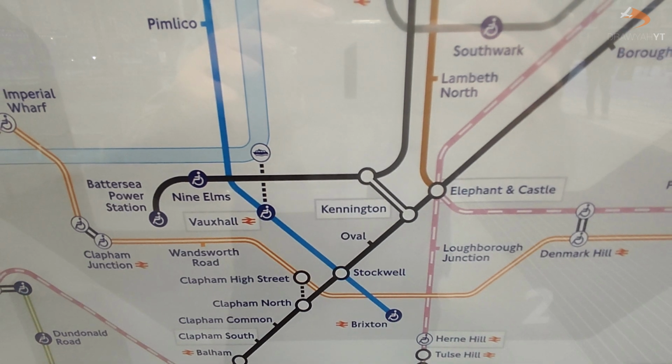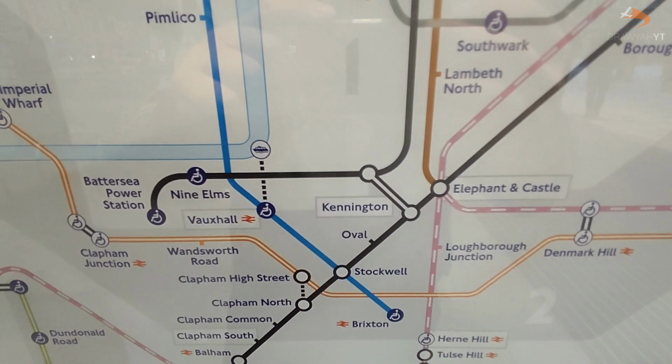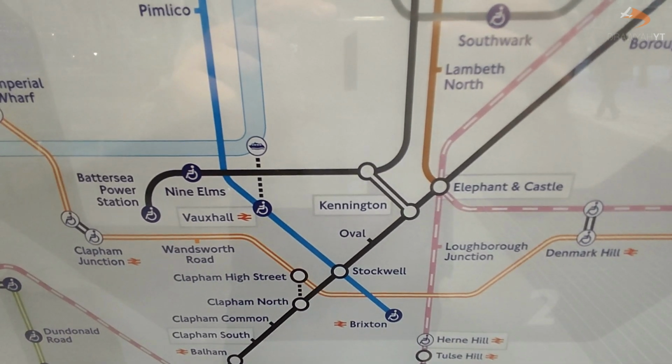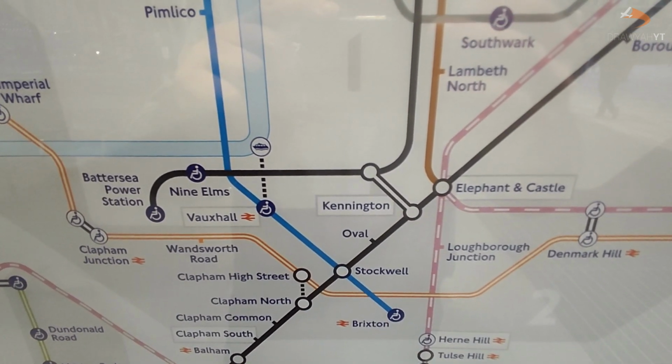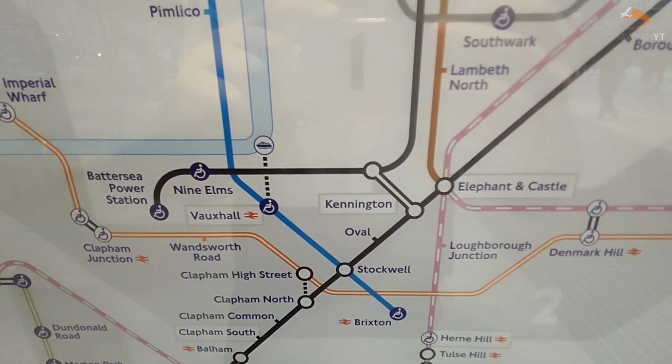The new Battersea Power Station extension of the Northern Line is the latest major expansion of the London Underground since Heathrow Terminal 5 and Wood Lane in 2008. It features 2 miles of double tunnelled track with new stations at Nine Elms and Battersea Power Station.